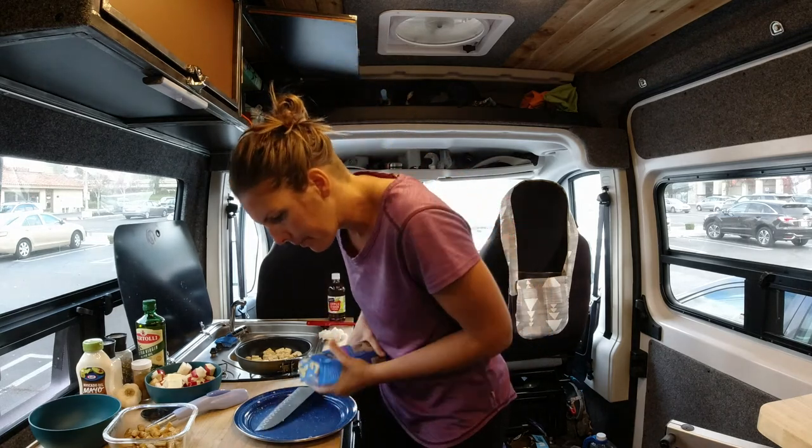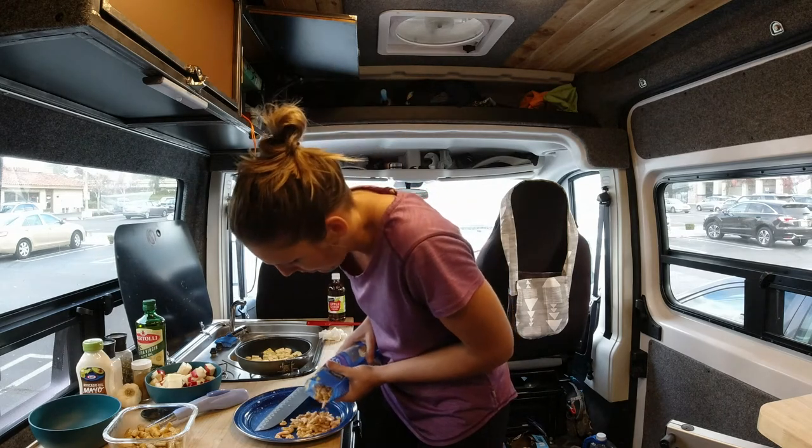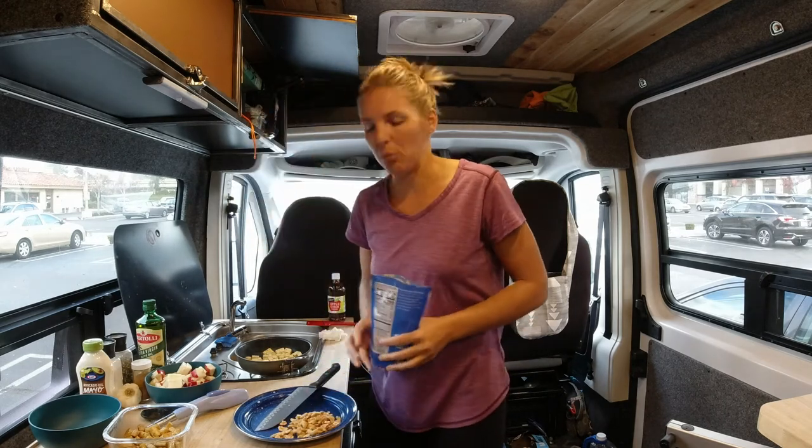Quarter cup. I don't have measuring cups. Never been a problem.